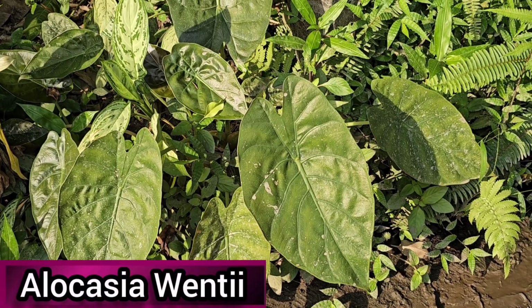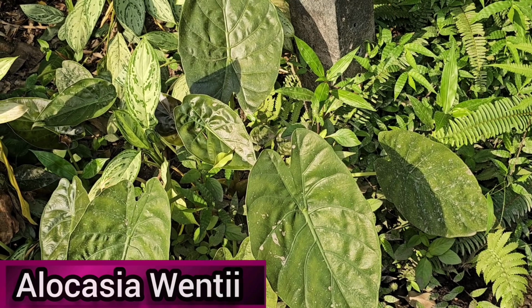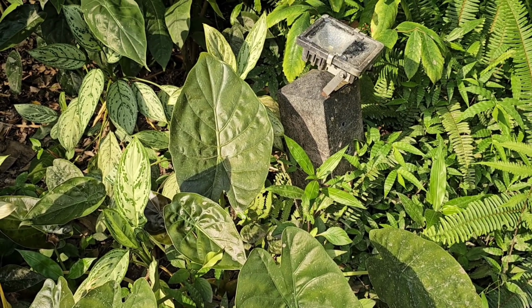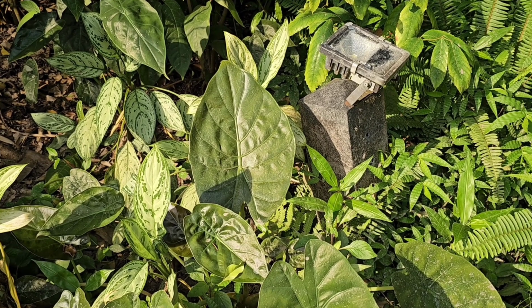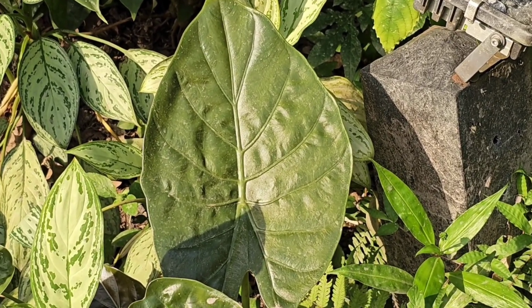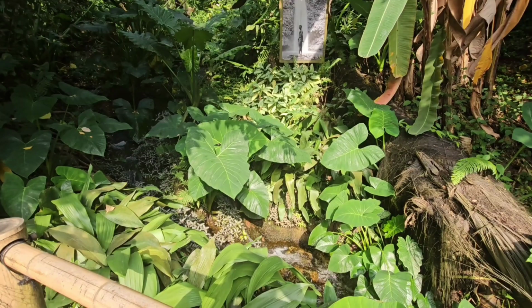Alocasia Wentii is known as the New Guinea shield, with beautiful heart-shaped glossy green leaves and metallic maroon colour on its underside. Grown indoors, soil should remain damp but not wet, and it prefers higher humidity and bright indirect light.